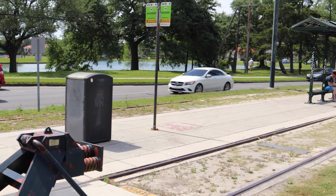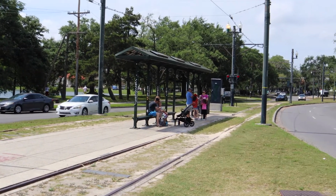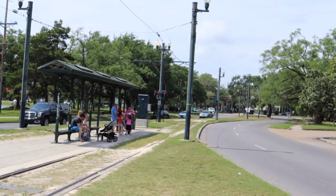If you're visiting New Orleans and staying in or near the French Quarter, the easiest way to visit cemeteries on your own is to take a streetcar named Cemeteries. You can catch it on Canal Street, and it ends in the midst of 14 different cemeteries of all shapes and sizes.